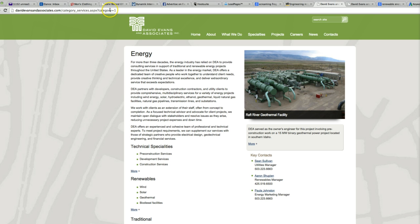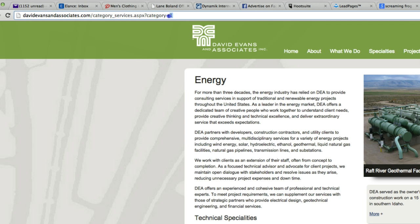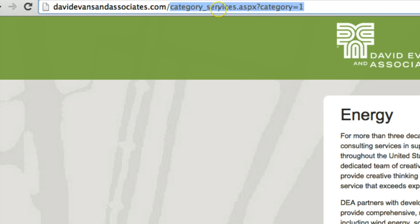And the other thing I check out on the interior pages is if there's any keyword URL optimization. You can tell this is horrible. Category_services_category=1. Definitely not optimized for search. This is a perfect potential corporate SEO client because they have terrible SEO, so it would be really easy to help them out.